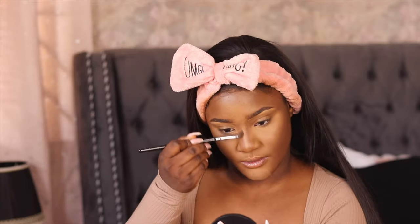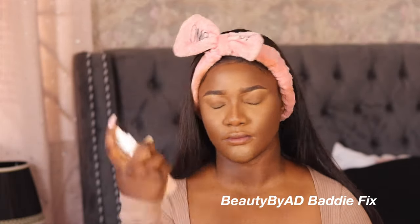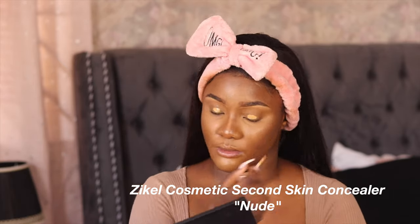Now I'm using the Beauty by AD Body Fix to set my face. You guys, so far, I think the only two brands that are not Nigerian brands have been MAC and NARS. All the others have been Nigerian brands. Now I'm using the ZKL Cosmetics concealer in the shade Nude.